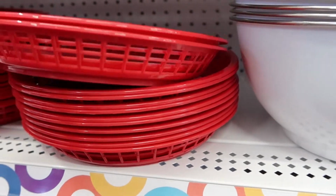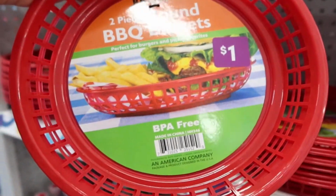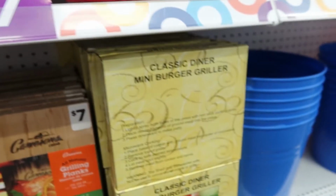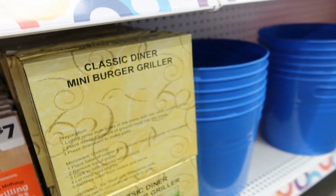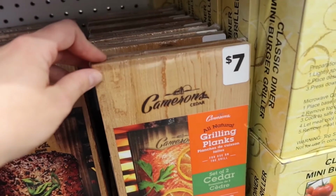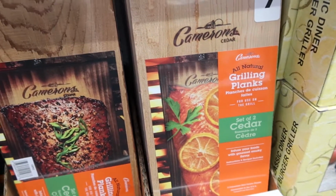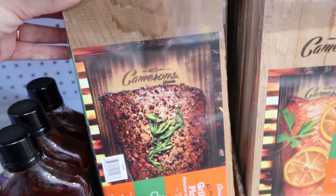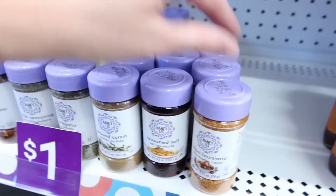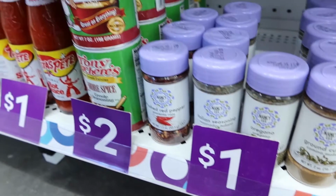And then these barbecue baskets came in a 2-pack for $1, and you just throw in some wax paper, and then you have an instant little basket for barbecues. Super cute. And then they had the little mini burger grillers, and then you get the grilling planks, and these are both cedar. I didn't see any other, but I heard these are really good for grilling your meat on. But like I said, we haven't dived into that. We smoke meat, we grill meat. So we do charcoal, we do gas, and we smoke. So little $1 seasonings.